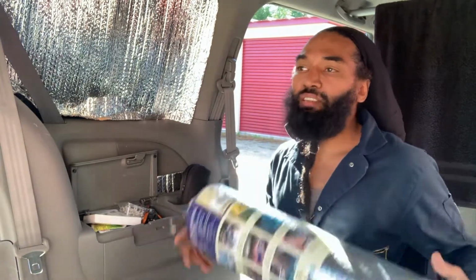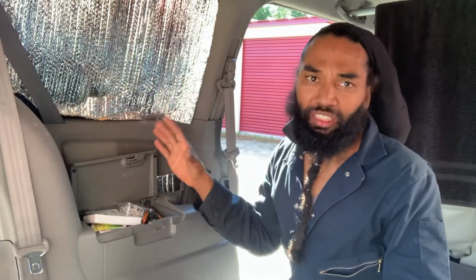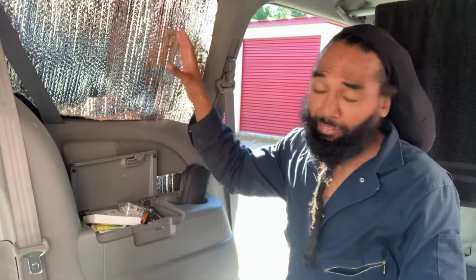I would say that it probably won't have as good benefits as like vapor, so you might still have some condensate building up, and then cardboard's made out of paper, so the cardboard might get wet. But that is definitely a great option if you're starting out on a budget. You don't want to go buy too much stuff. You can get cardboard free, and you can cut that and put that on your windows, and basically it'll be the same thing.